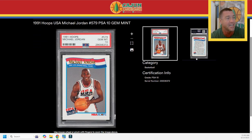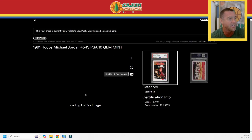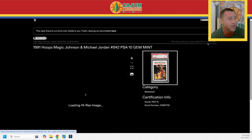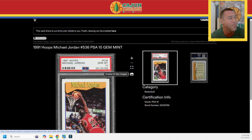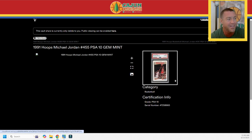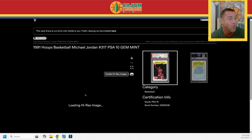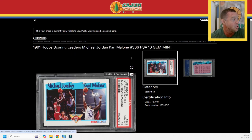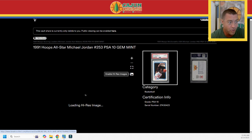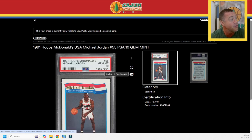All right, let's get back to 1991, right? We're all over 91. Here's 91 Hoops with Jordan as number 9 USA uniform. Remember back in these years in Hoops and Fleer, they were making so many cards in each set. 91 Hoops again, 536. 91 Hoops again, 455. 91 Hoops again, 317. 91 Hoops again, Jordan and Karl Malone. This is NBA scoring leaders. 91 Hoops again, card number 253, the All-Star card. 91 Hoops again, another USA card.